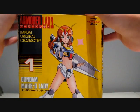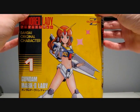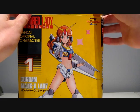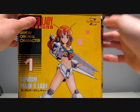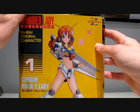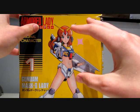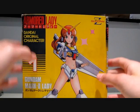Alright. If you're a Gundam fan, you might be familiar with the concept of Gundam girls, where they mix up drawings of cute girls with mobile suit parts. If you ever thought to yourself, man, they should really make a model kit of those, well then, this is quite probably your dream. Or is it? You'll see that in a moment once we get the contents out of the box.